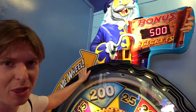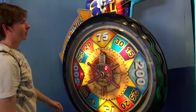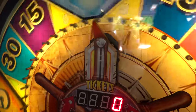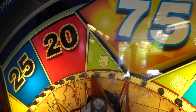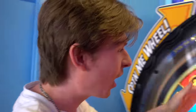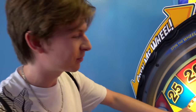You guys know how much I love Treasure Quest over here. Let's spin the wheel and see if we can win that 500 ticket bonus. Alright, so that arrow has got to stop at 500. Let's see what we get. Anything but 5. I will take anything but 5. No, no, no. Keep going. 75. Yes! Okay, we'll take that. Usually you guys know when I play this game, I always get 5, so that's like a smaller jackpot. Take that. 75.